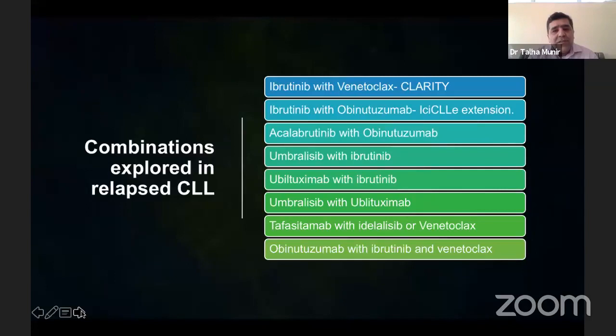What about combinations? I can make slides on that, but there are loads of combinations. People are using a BTK inhibitor in combination with Venetoclax, in combination with obinutuzumab. There are new generation, second generation antibodies. There are triplets, which means using a BTK inhibitor, Venetoclax, and obinutuzumab in relapsed refractory CLL. All of these things are being looked at in clinical trials.